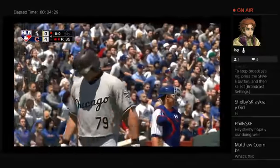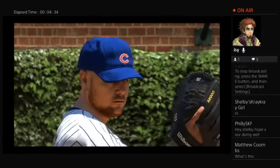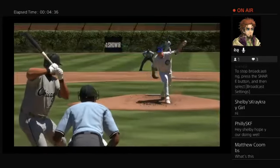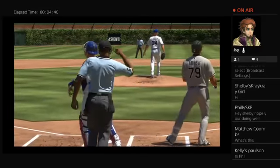No better way to minimize the potential damage a cleanup hitter can do than to strike out both guys in front of him. Always a confidence boost when you can sit down the guys at the top of the lineup.